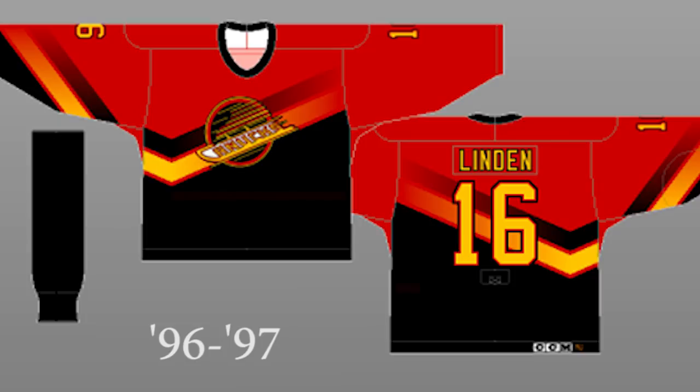What gradient was to the early 2000s, diagonal randomness was the late 90s. For a while, everyone seemed to have it. The Canucks obviously had it here, the Calgary Flames had it, and then they had that weird little half stripe. The Ducks had it, the Blues had it, and they had red too! You're called the Blues! It's like known, blue and red are enemies.